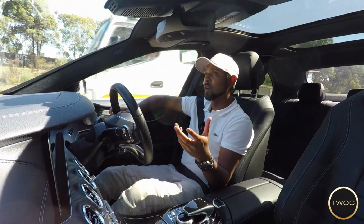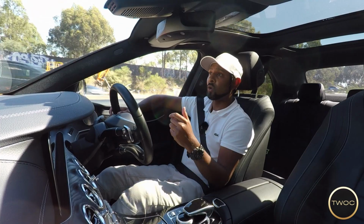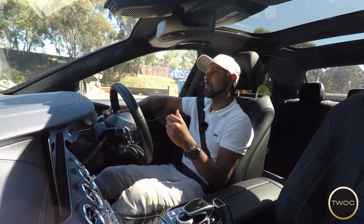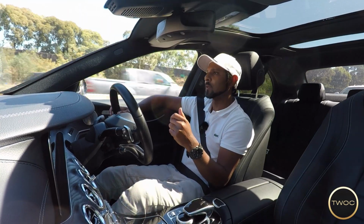Now, speaking of modes, going into Sport will hold revs higher. Going into Sport Plus will hold revs even higher to give you a bit more pep. In Sport and Sport Plus modes, the engine does become more responsive as well.